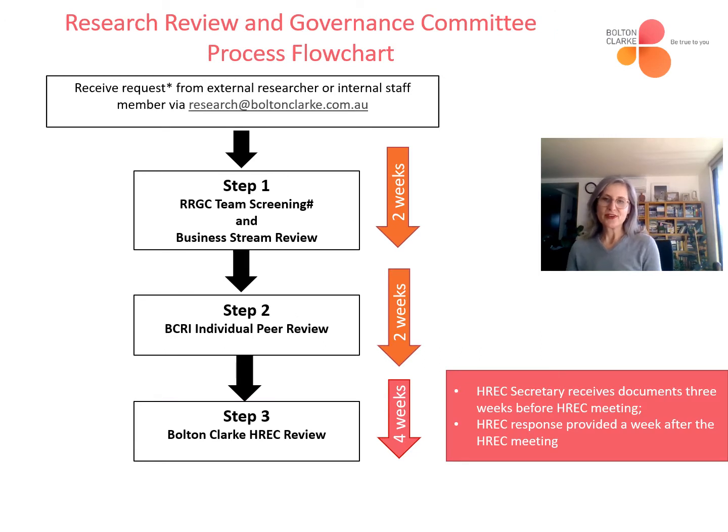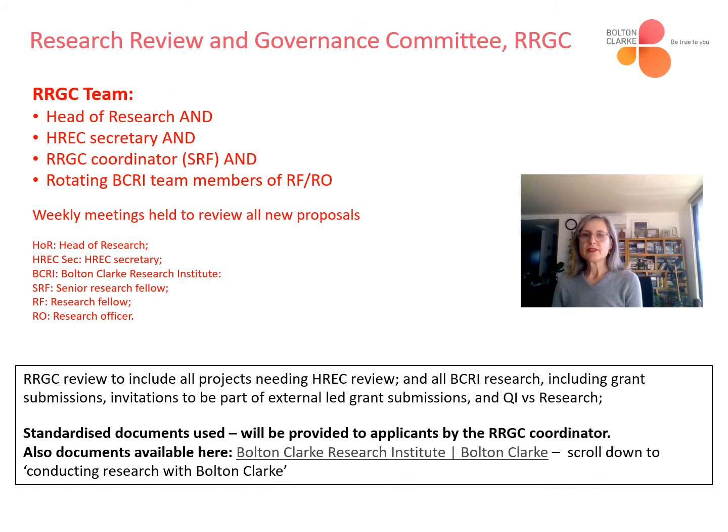To ensure that the research does meet those requirements, there's a Research Review and Governance Committee that has a process which this flowchart outlines right here, and I'll go over this one at a time. The Research Review and Governance Committee team includes the Head of Research, the Human Research Ethics Committee Secretary, Research Review and Governance Committee Coordinator, and a rotating Research Institute team member.